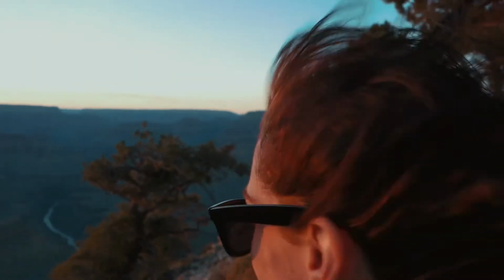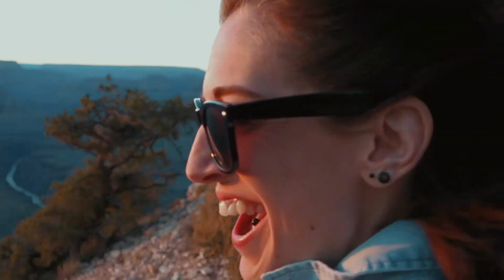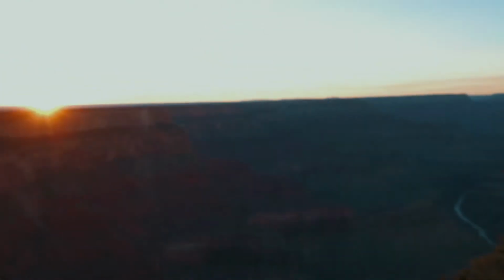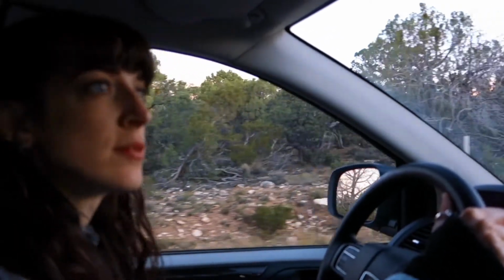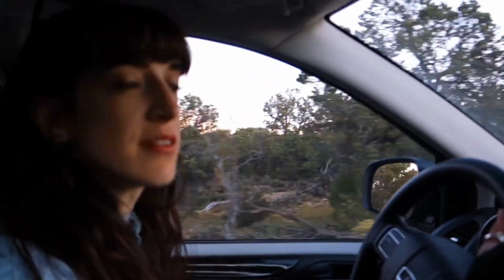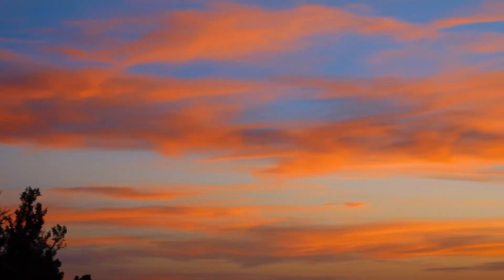Has it blown away? Look how windy it is with Jolene's hair. If I was to ever say this is the windiest I've ever felt it, I probably wouldn't be lying. We just saw the sunset at Mojave Point. What do you think of it, Jolene? Beautiful. Almost died. The sky looks amazing now.